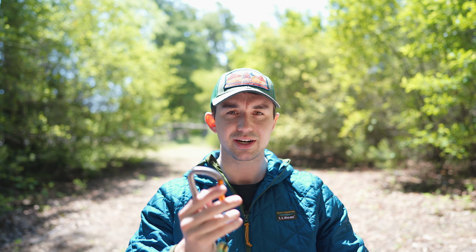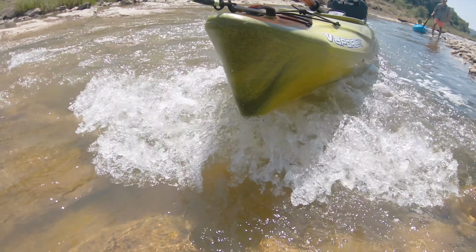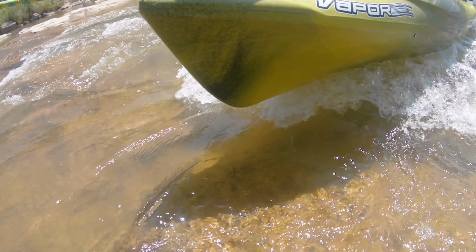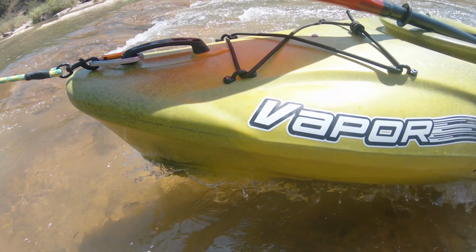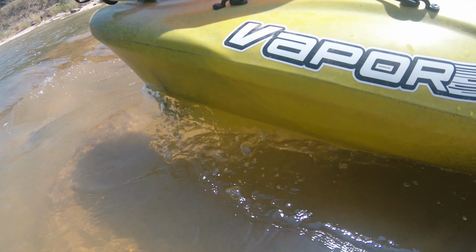Now, one mistake that I see, and it's very common, is to attach this to the back of your boat and go down a rapid, letting your boat still face forward. Well, if you think about the ergonomics of a kayak, the front is supposed to take the brunt of the water and the waves and the rapids. So when you're going down a rapid, turn your boat around so that the front is facing you. You always want the front of the boat to be facing the current.